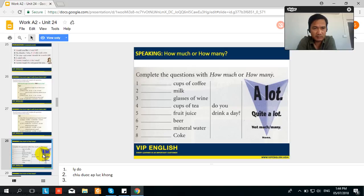Now number 4. Complete the number 4 sentence. How many cups of tea do you drink a day? So, how many cups of tea do you drink a day, Long? I drink not much, a cup of coffee a day. Okay. Next, number 5. How much fruit juice do you drink a day?